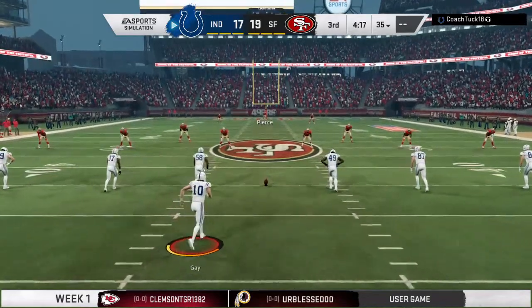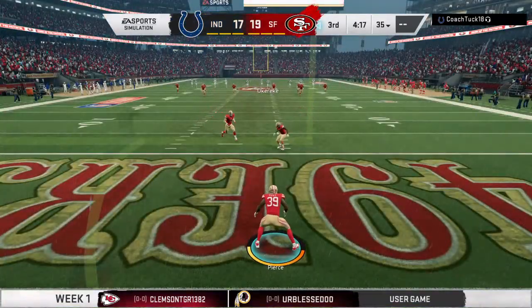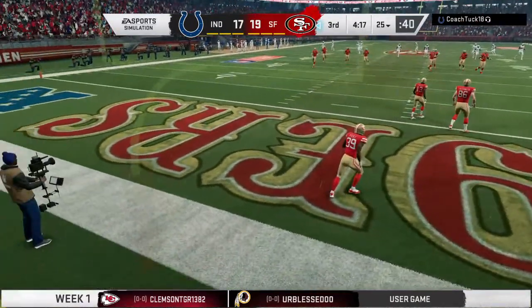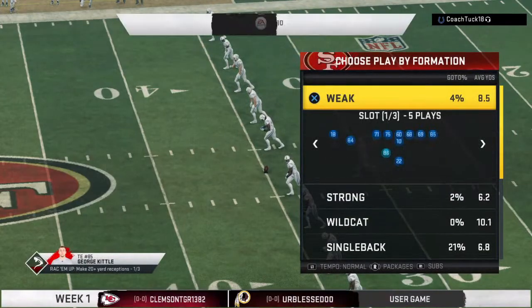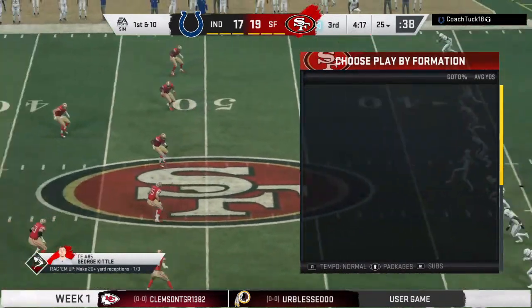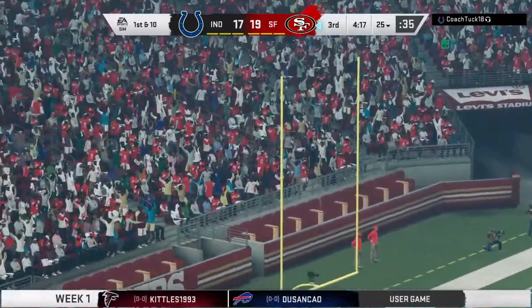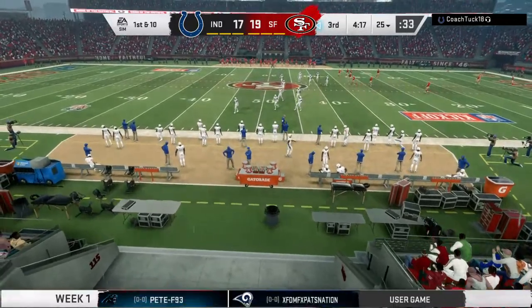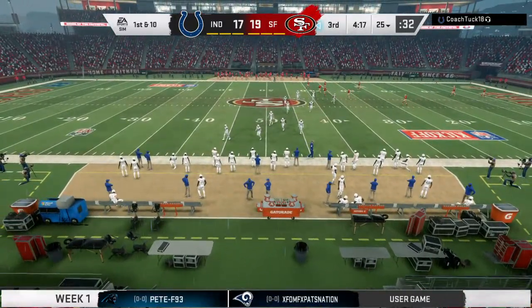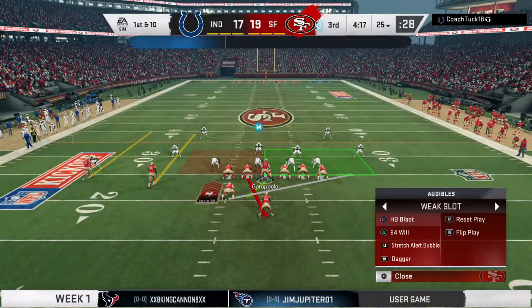So now the other return teams out there as they'll try to duplicate what they just saw. And this will not be returnable. It's out of the back of the end zone for a touchback. The San Francisco offense ready to start their next drive.